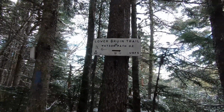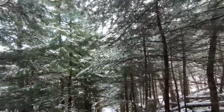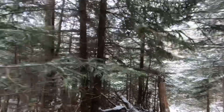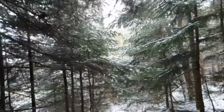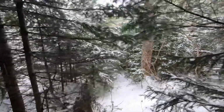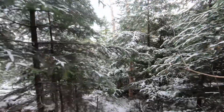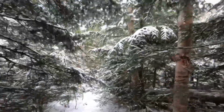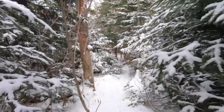At the intersection for Lower Bruin, which is very short, it's going to connect us up to the Brookside and I think Watson Path. Or maybe, yes, I believe that was the three-way split. So we're going to take this, which doesn't even look like a path hardly. I don't think it's very often used. Although I do see a set of footprints that came up it. That might be the guy we were following. I think it is, because they didn't continue on Watson Path when we did.